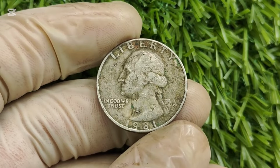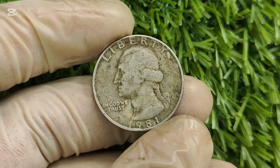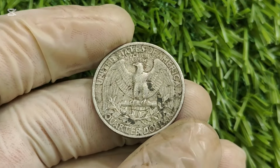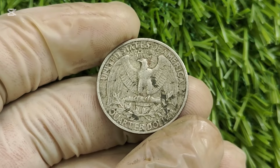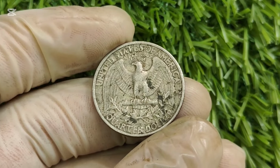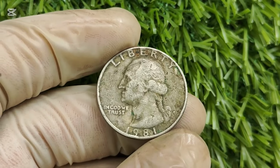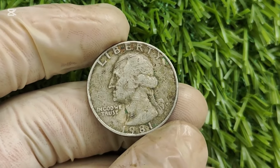When it comes to selling a 1981 P quarter, make sure you know its grade and any unique features it may have before you put it on the market. Having the coin professionally graded by a trusted grading service like the Professional Coin Grading Service or Numismatic Guarantee Corporation can help ensure you get the best possible value for your coin.